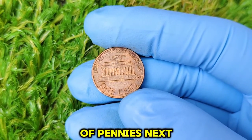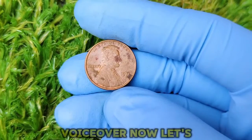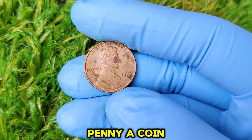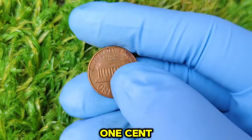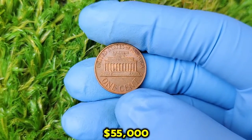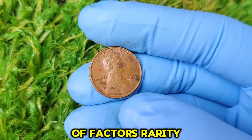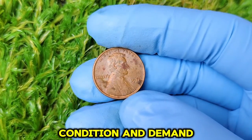Stacks of pennies next to a stack of cash. Voiceover: Now let's get to the big question. How does a penny, a coin that's worth only 1 cent, become worth almost $55,000? The answer lies in a combination of factors: rarity, condition, and demand.